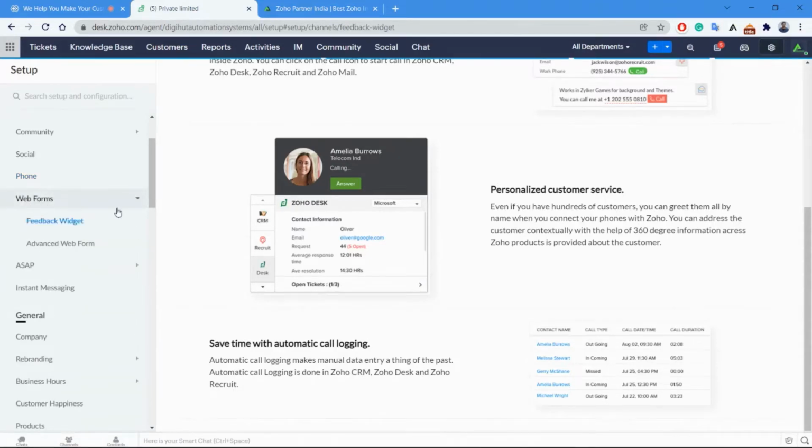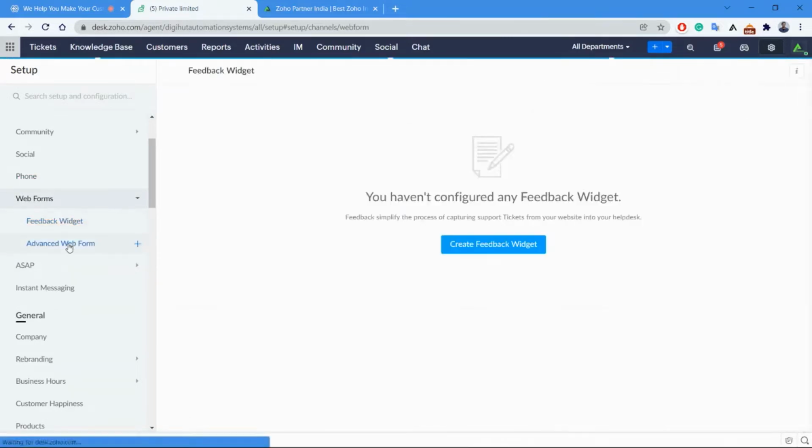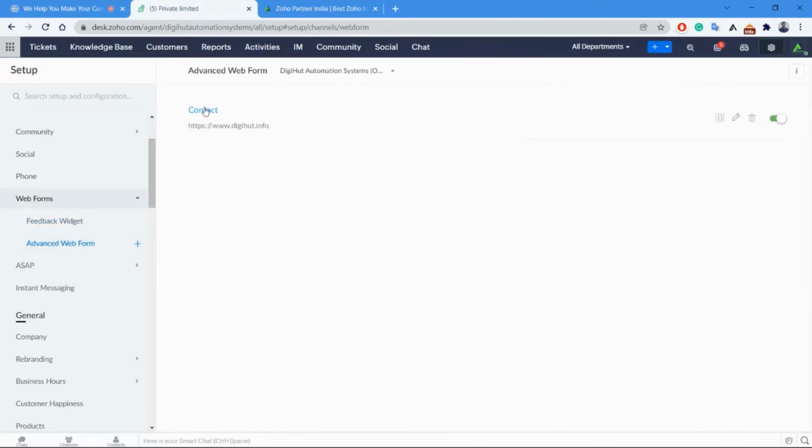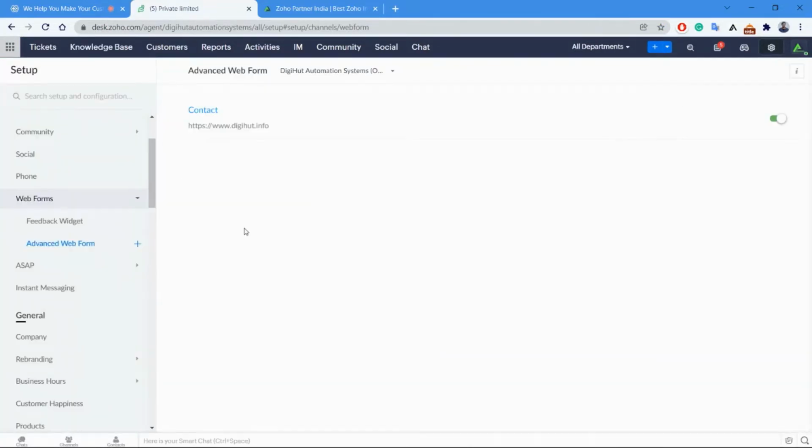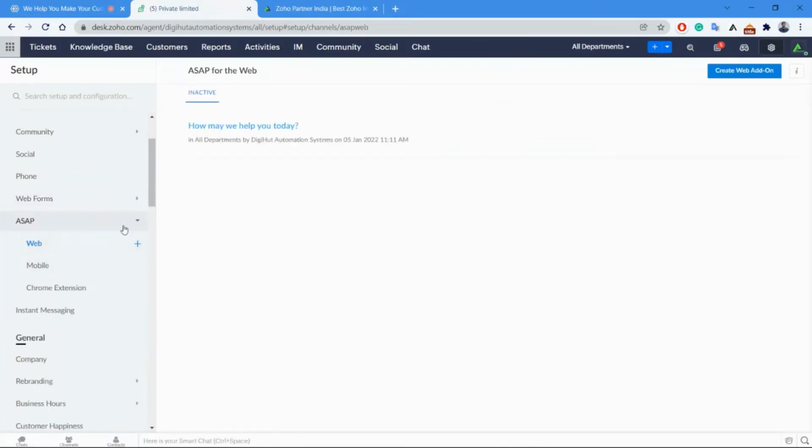And then we have the integration with web forms. You can create your advanced web forms. So I just created a web form here in the name of contact, and I can just click on this, and I can embed it on my website, so that whoever is visiting my website, this information will be captured, and through that I can even assign agents to this particular web form. So these web forms will be captured as tickets in Zoho Desk. Then we'll have another feature called SAP, that also I will be discussing in a while.